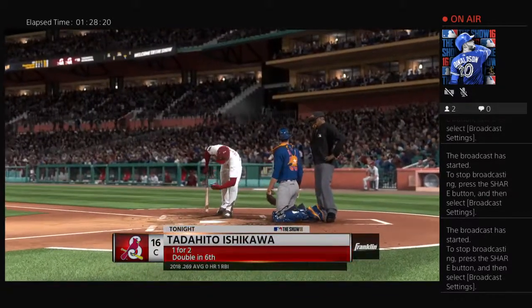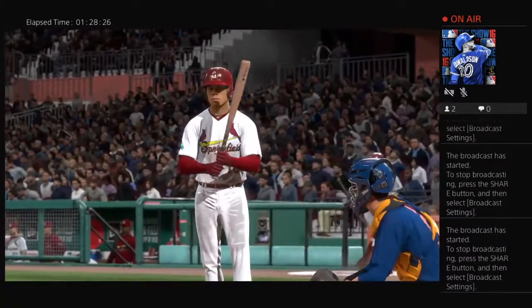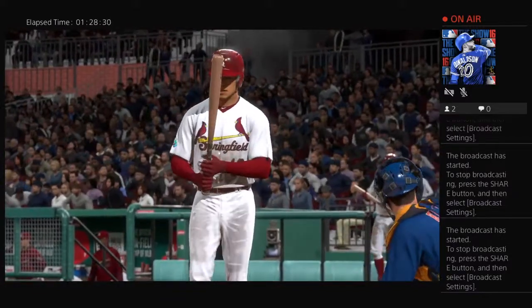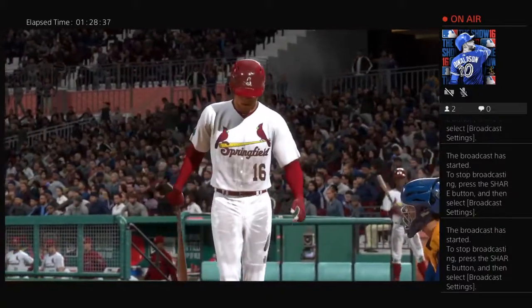Stepping into the box, Tadahito Ishikawa. And Dan, this could be a real make or break situation at this point in the game. Yeah, Matt, scoring at least 1 run in this inning is so important to them to possibly get back into this thing. Baseball doesn't have a clock, but you only have 27 outs to work with. They're running out of those pretty quick.